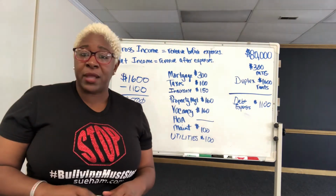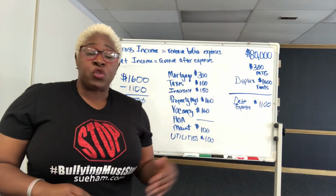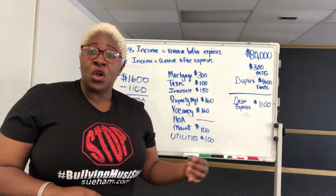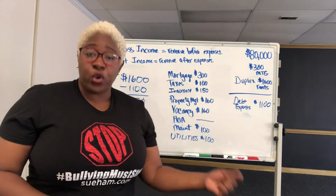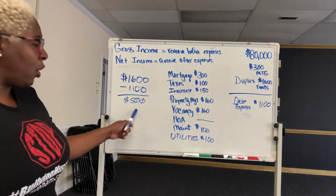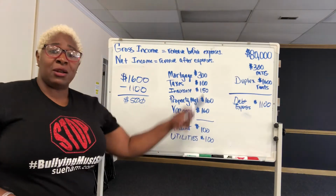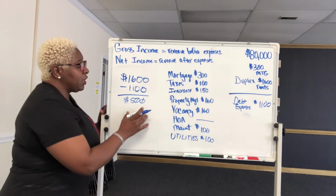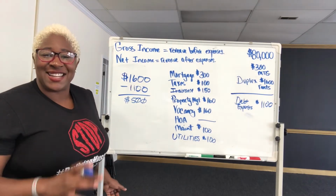Imagine if you had a triplex. Imagine if you had a quad. Triplex with 3 people, 3 doors, 3 units. Quad, four families, 4 rents, 4 doors, 4 units. Imagine it starts to add up over time, right? So if you are renting this property out and based on this scenario, on these numbers, $500 a month is what you would take to the house. That's what I like to say, take it to the house.